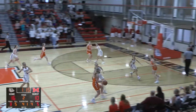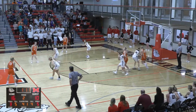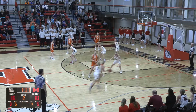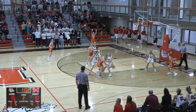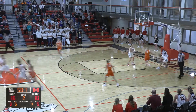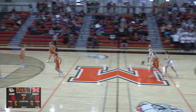A 6-point lead for the Bulldogs. Barnes kicks it over to Stout now, who's guarded by Bella Raider, who's done a fantastic job tonight against Stout, and I say that as Stout drives right past her, kicks to an open Jenna Hayes, who looks to drive in, but gets the pass stolen by Bella Raider. Raider with the hands defensively able to come away with the steal.